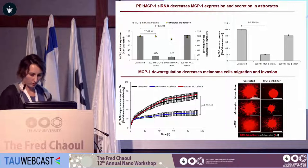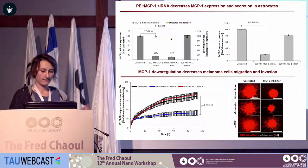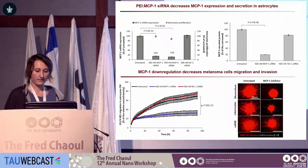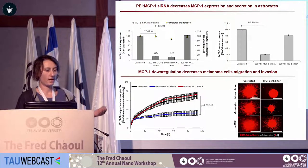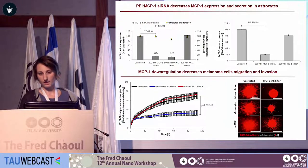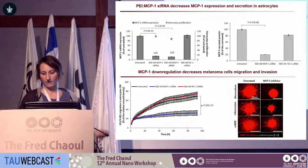Moreover, we were able to treat the astrocytes, and we achieved inhibition of the mRNA expression and the secretion of the specific cytokines. And moreover, when we treated the melanoma with the conditioned media of astrocytes pretreated with siRNA or a specific inhibitor for the specific cytokines, we achieved reduced migration and invasion.